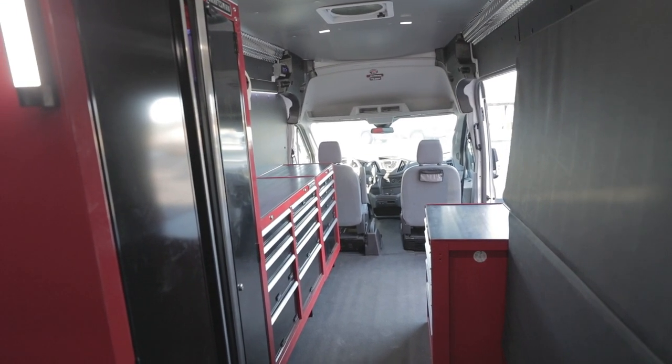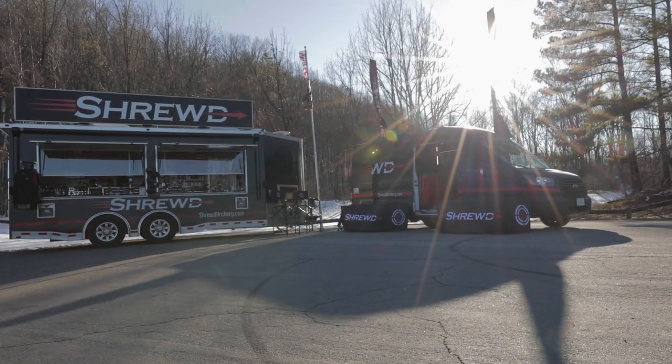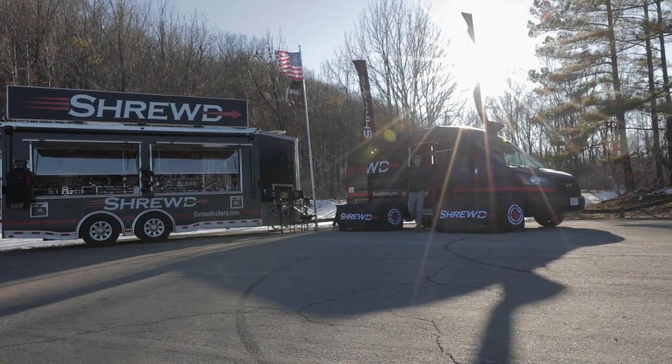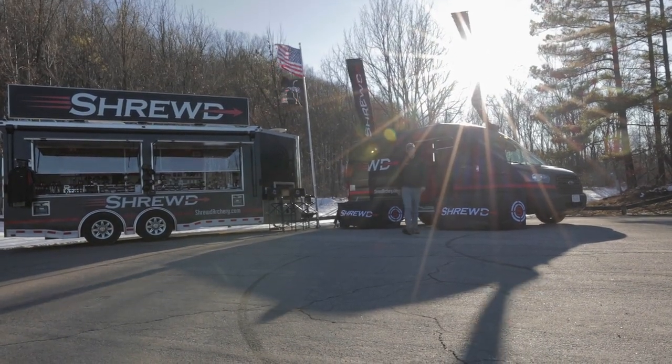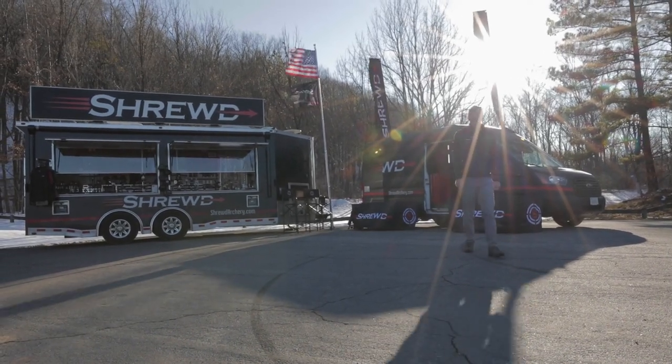The goal of the Axle Tour, both the trailer as well as the van, is to be at as many tournaments as possible, showcase our products, support our archers, and help build the sport of archery. I hope to see you all at some tournament, and please come by and say hello.